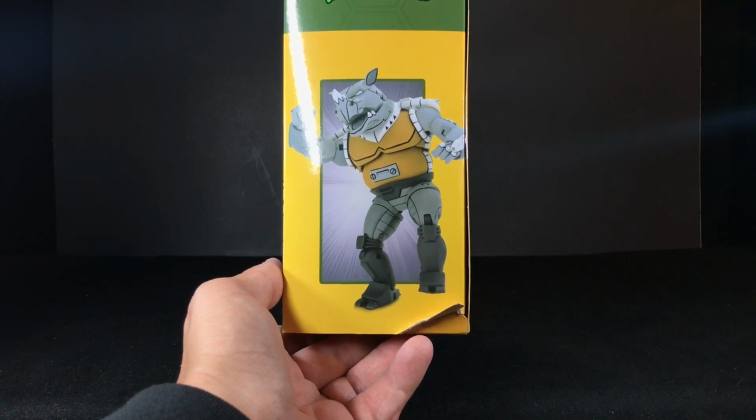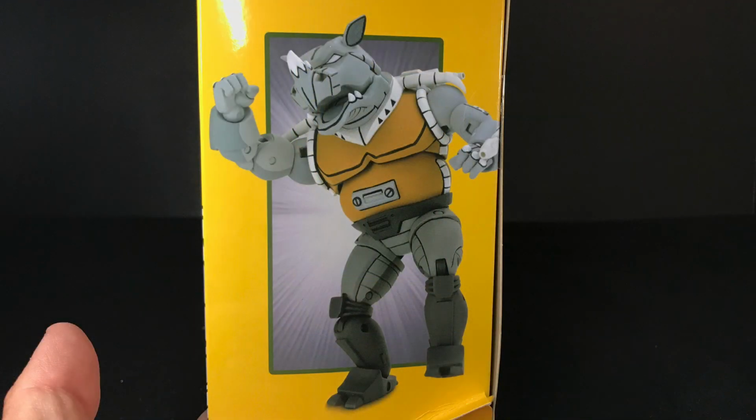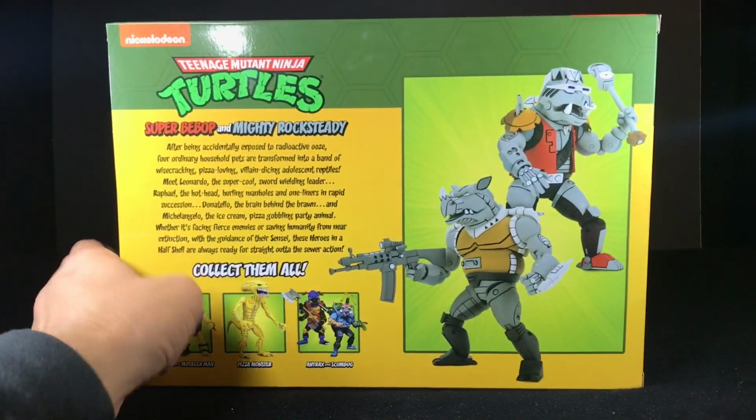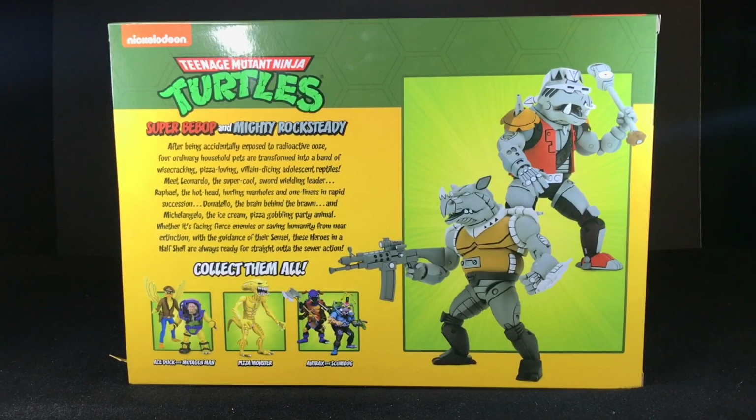I guess they've been doing that this whole time and I just did not pay attention to it. Now here is Mighty Rocksteady, a very powerful looking dude. On the back here, you can see another shot of these guys. I kind of wish that they were a little bigger and filled up that box a little more, but that's just me complaining.